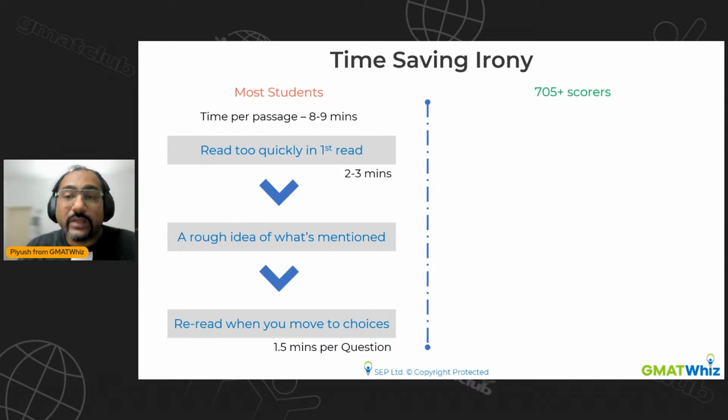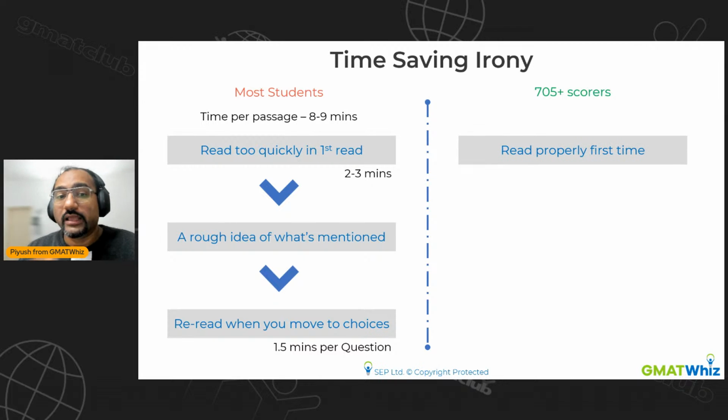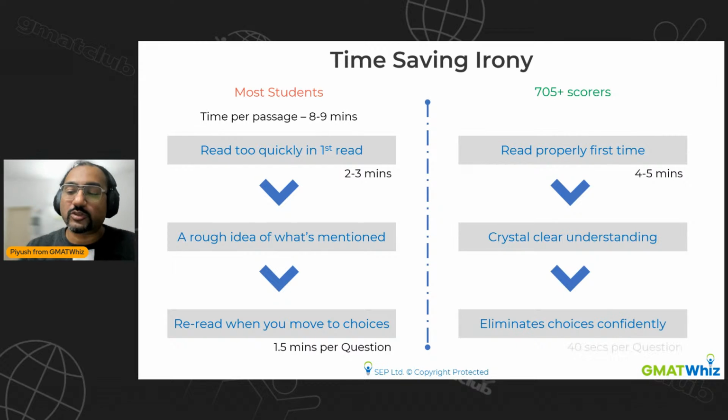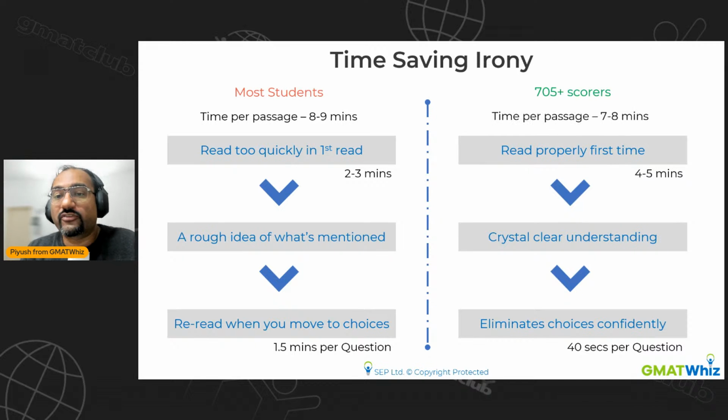On the other hand, people who score 705 or more read the passage properly the first time. They might spend 4 minutes or 5 minutes doing so, but when they do that, they have a very, very clear understanding of the passage and they're able to eliminate choices confidently, spending just 40 seconds per question. The outcome of all of this is that your time taken to solve the passage is also lower, actually, and you get a much higher accuracy. So RCs are very critical if you want to really do well on GMAT verbal.